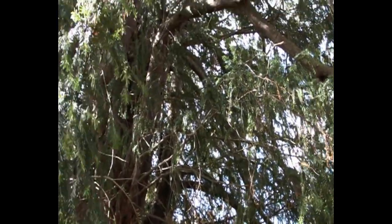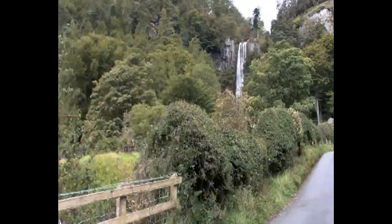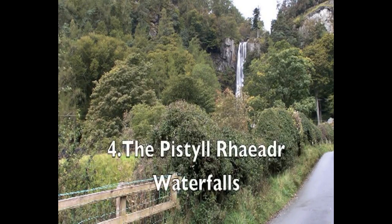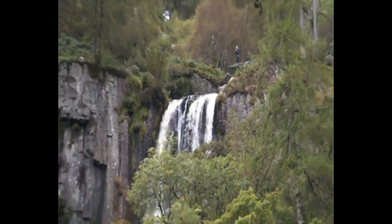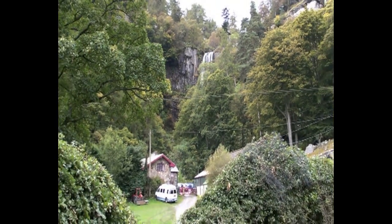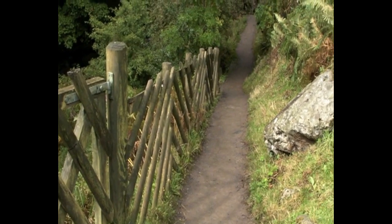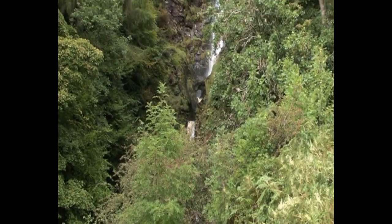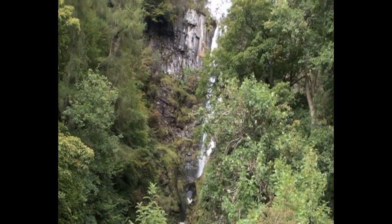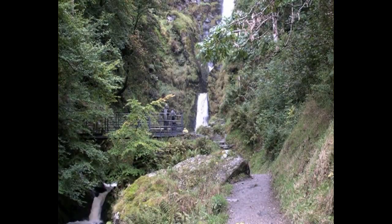Taking a final look at these magnificent trees, we proceed to our next port of call, which is west of Oswestry, where we will find the 4th member of Wales's 7 wonders, the Pistyll Rhaeadr Waterfalls. This mesmerizing beauty spot lies in the Berwyn Mountains, and at 240 feet is the tallest waterfall in Wales. It falls in 3 stages from the Afon Disgynfa at the top to become the Afon Rhaeadr at the bottom.